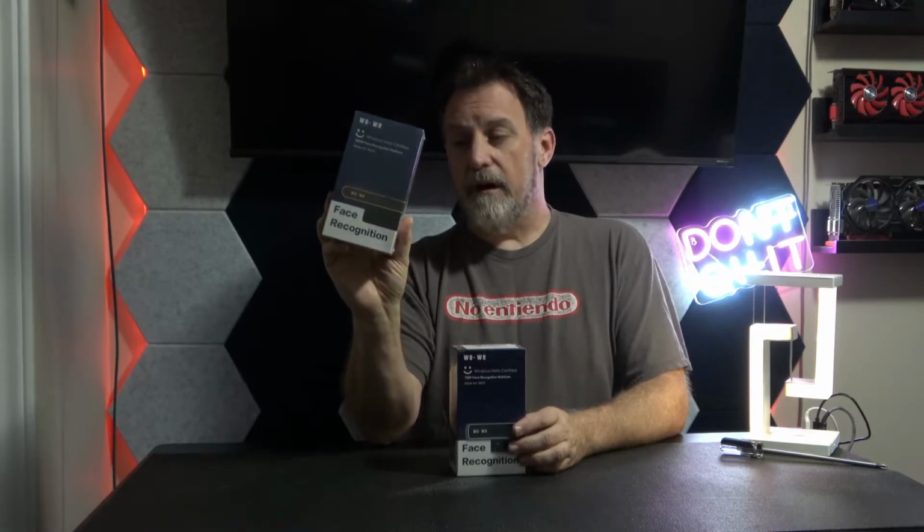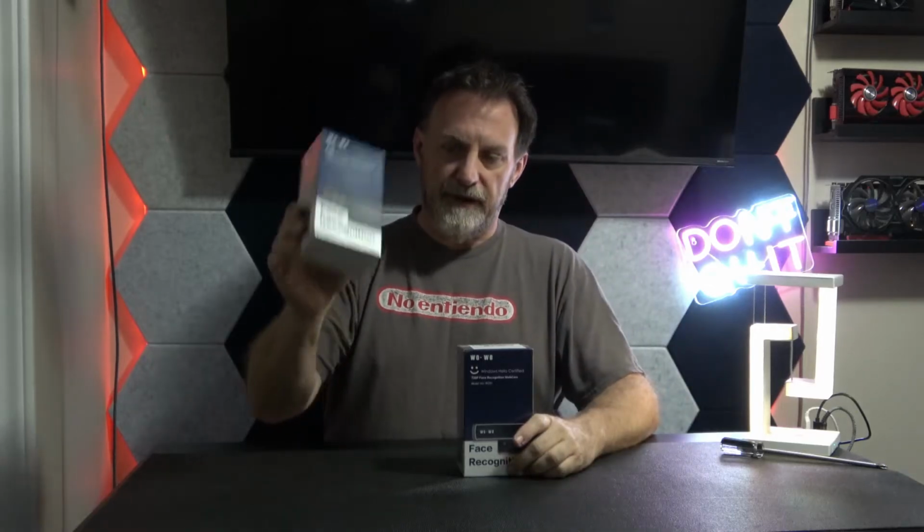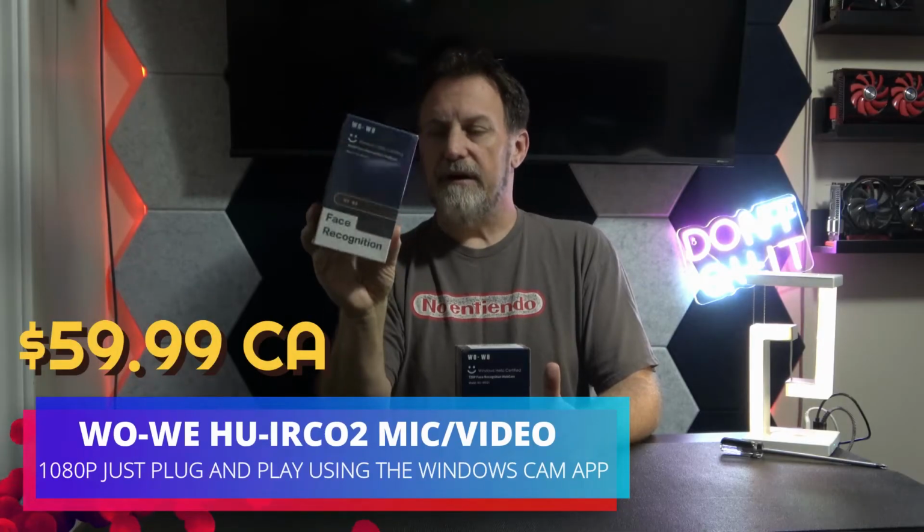What's unique about these two is they have face recognition software, which means you can log in to your computer using face recognition, and no one else can get on your computer thanks to this guy or this guy. This one here is a true full 1080p from the specs I've read, and has, like I said, the face recognition, and this one is $59.99.